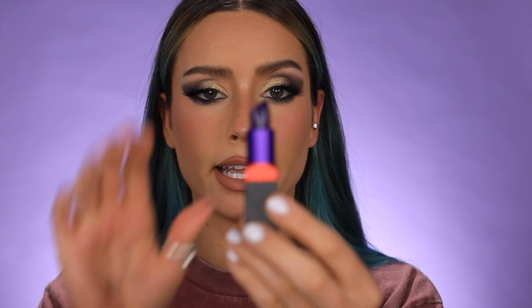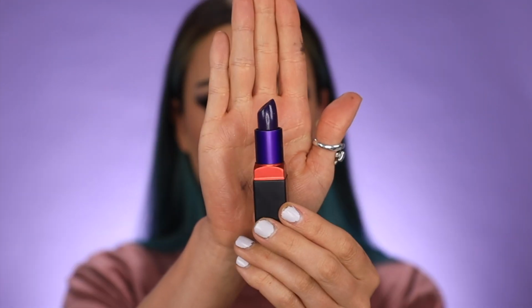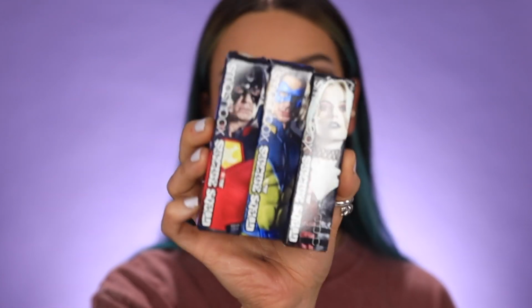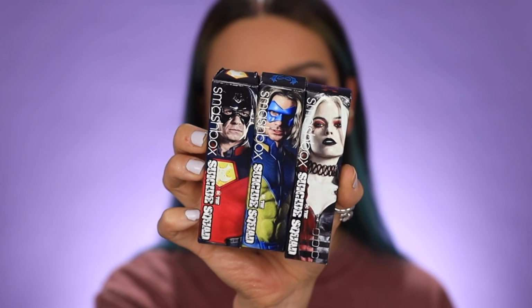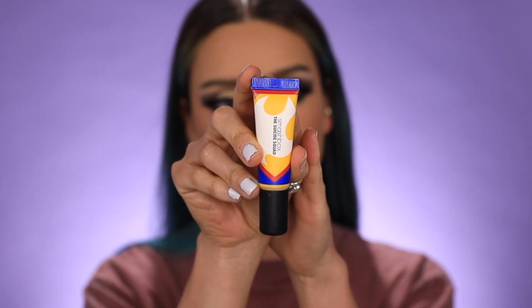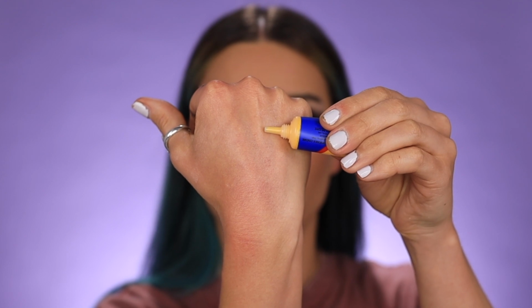Okay, so starting from the top, I have Ratcatcher 2, Harley Quinn, and Mongol. So these are just like a standard lipstick tube, just to let you guys know. Next up, I have 3 cream eyeshadows. So these are the casing for those. This is what the tube looks like. These are pretty cute. I haven't heard anything about Smashbox in quite a while. So these are just little squeezy tubes. It's a nice amount of pigment in there for a cream eyeshadow.